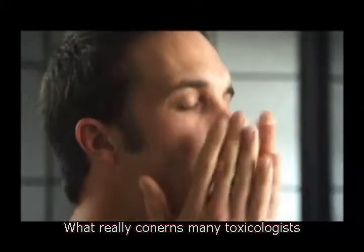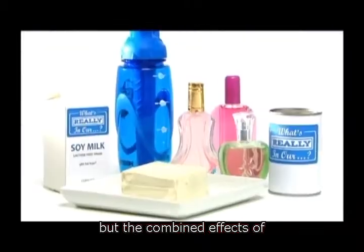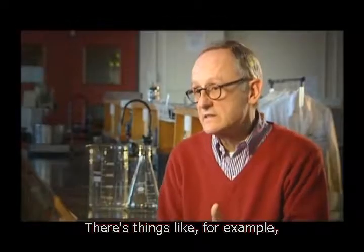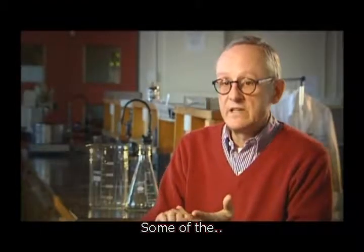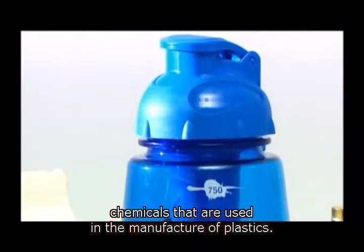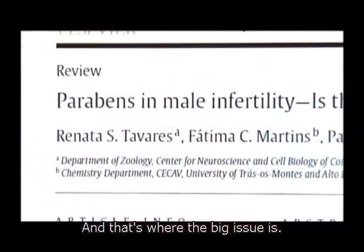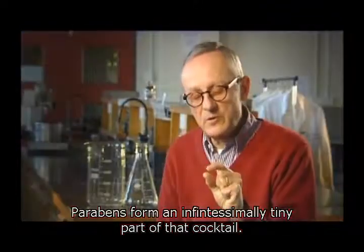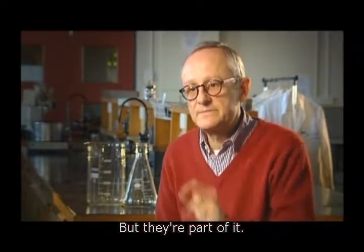What really concerns many toxicologists is not the tiny bit of paraben in your moisturiser, but the combined effects of all the estrogen-like chemicals around us. There are things like, for example, chemicals in soy, some of the chemicals that are used in the manufacture of plastics. And it's been said, in fact, that we live in a sea of estrogens, and that's where the big issue is. This whole cocktail of chemicals that we're exposed to. Parabens form an infinitesimally tiny part of that cocktail, but they're part of it.